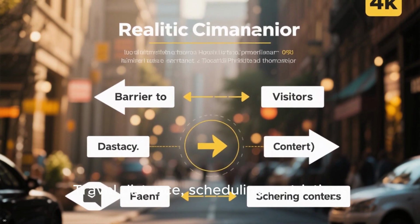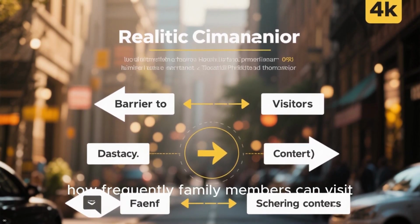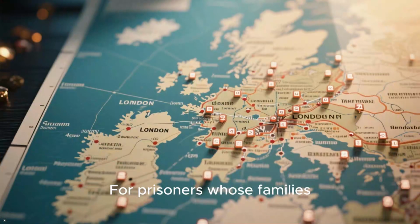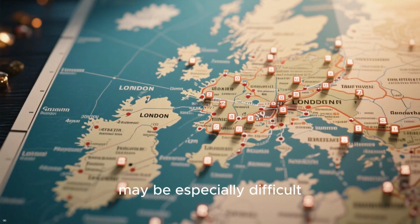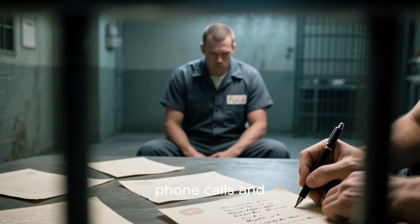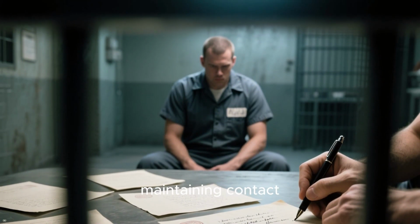Travel distance, scheduling restrictions, and security procedures sometimes limit how frequently family members can visit. For prisoners whose families live far from London, arranging visits may be especially difficult. In these cases, phone calls and written correspondence become the primary means of maintaining contact.